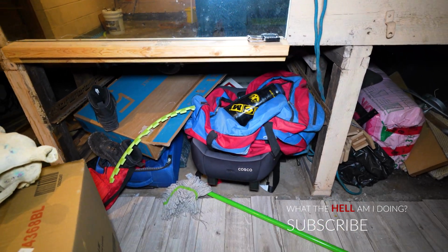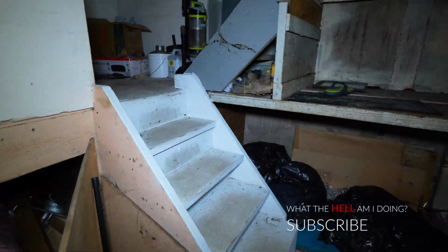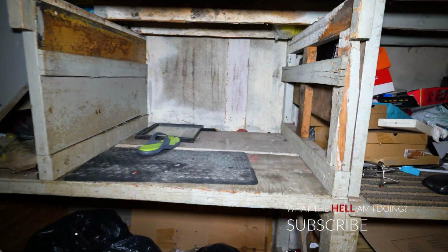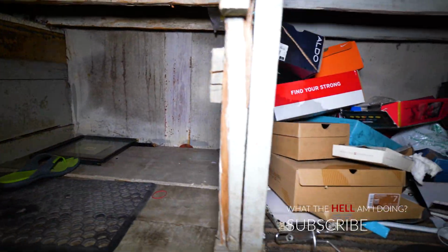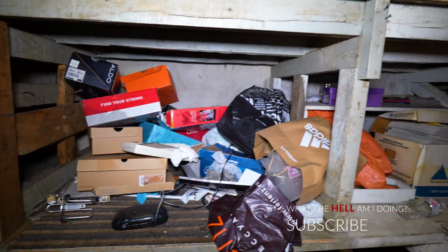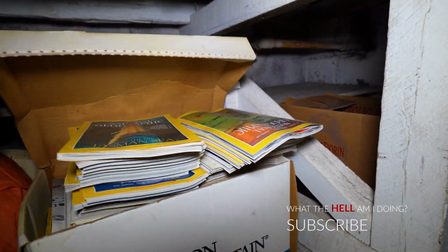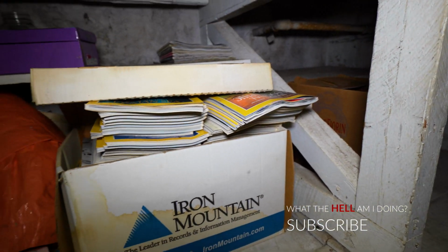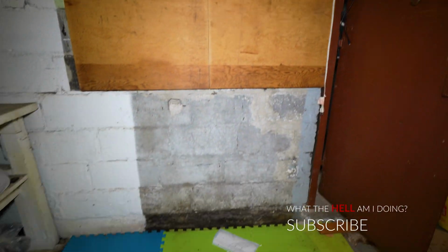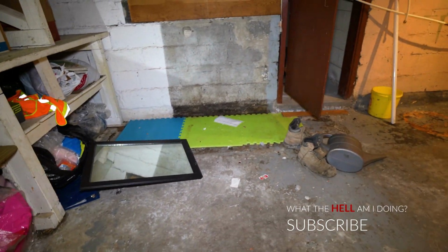You got your child seat. You got some hockey gear. You got insulation. You got shoes. Brand new photo frame that was never used. Lots of empty boxes for things. Oh, look. Old magazines. January 97, November 97, National Geographic. Of course, you got the lights there. At some point, this padding could have filled out the rest of the floor.